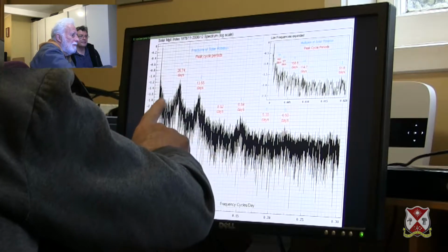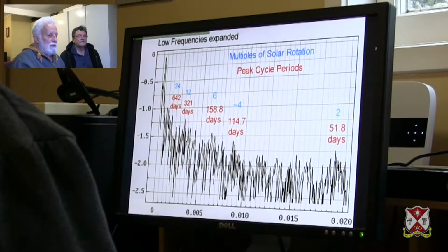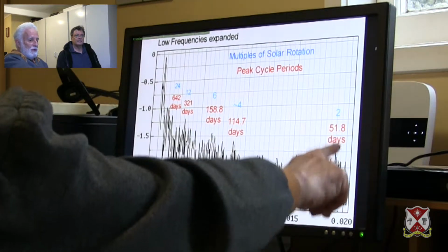In this part here, there's some more interesting things happening. So we're going to go to that in the expanded part, and we see that at double the rotation period of the sun, there's also a peak.